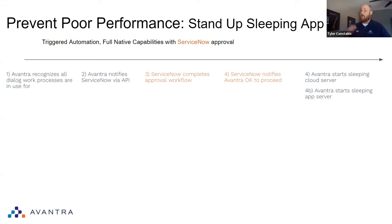So Avantra recognizes beforehand, before they fill up, it's going to say, hey, it looks like these things are filling up. I'm going to go up and start up an additional AWS server and additional SAP application server, or additional SAP instance that's going to have more work processes so we can scale out. Now, right now, these are pre-built servers and pre-built application servers. Avantra is going to go out and start them up. So essentially, the nice thing about this is because they're shut down, there's not much cost to them.